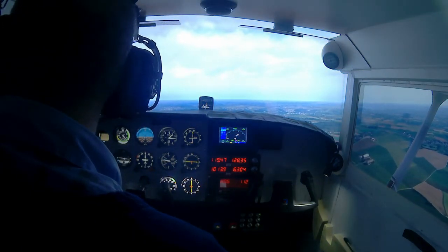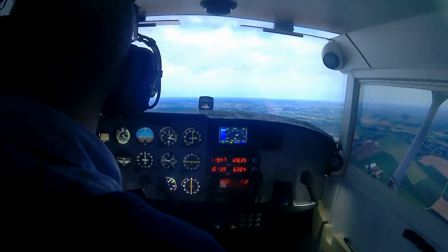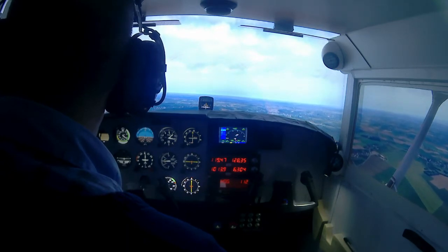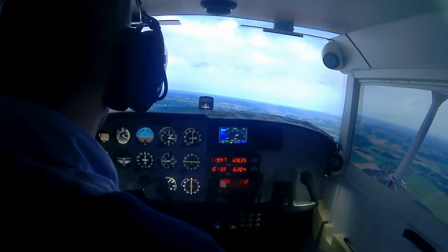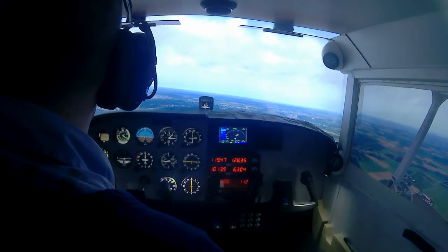172 Sierra Papa has field in sight. 172 Sierra Papa, continue approach, winds are 190 at 8 knots, cleared to land runway 03. Clear to land runway 03, Cessna 2 Sierra Papa. Cessna 2 Sierra Papa, squawk 1200.